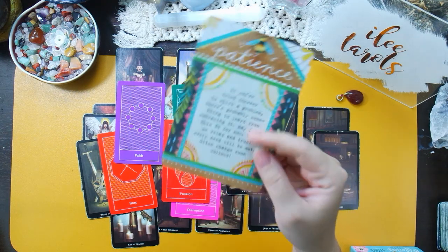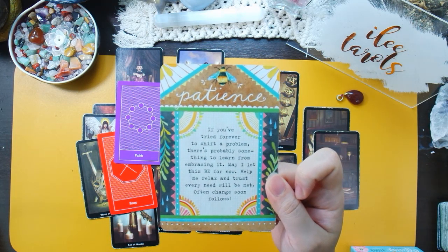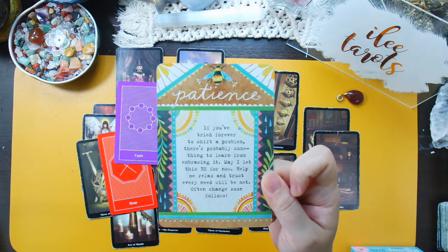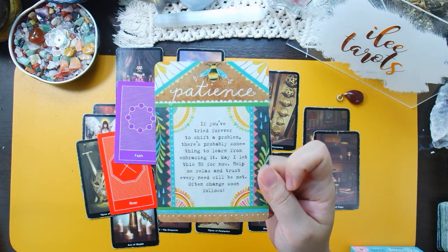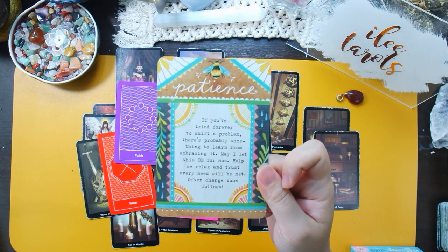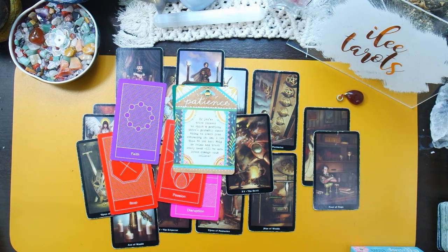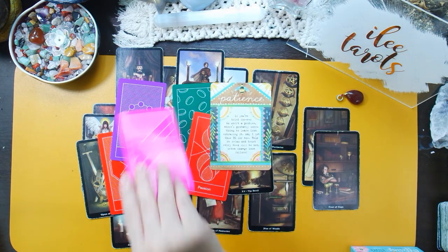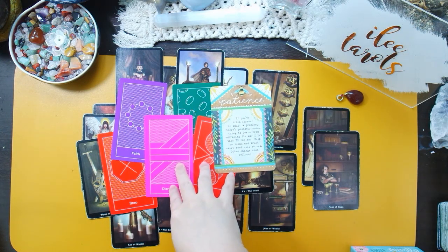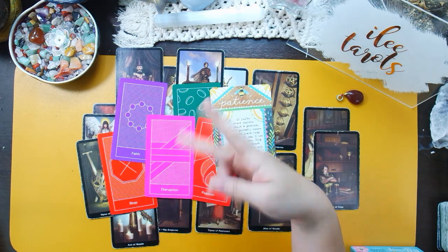Patience. Okay. So if you've tried forever to shift a problem, there's probably something to learn from embracing it. May I let this be for now. Help me relax and trust every need will be met. Often change soon follows. So if you're hoping for this person to come forward, right now you still need to be patient and still need to have time. Remember, I know I repeat this like two or three times, there's something that's still blocking you both from coming together.